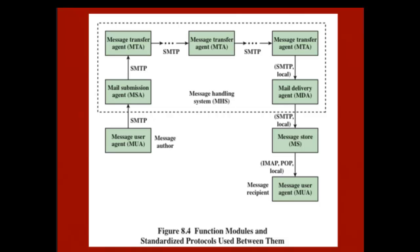Message Transfer Agent, MTA, relays mail for one application-level hop. It is like a packet switch or an IP router in that its job is to make routing assessments and to move the message closer to the recipients. Relaying is performed by a sequence of MTAs until the message reaches a final destination MDA. An MTA also adds trace information to the message header. SMTP is used between MTAs and between an MTA and an MSA or MDA.